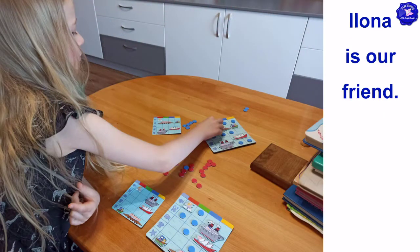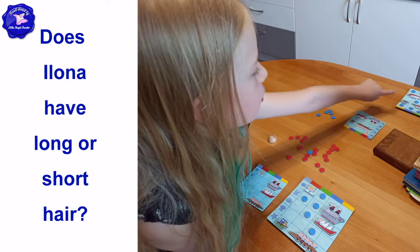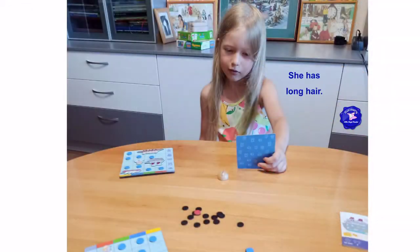Ilona is our friend. She is also my student. Does Ilona have long or short hair? She has long hair. Her hair is long.